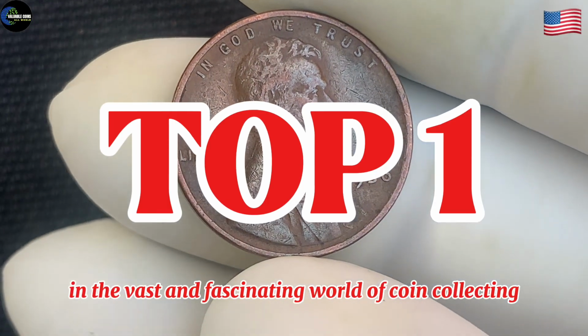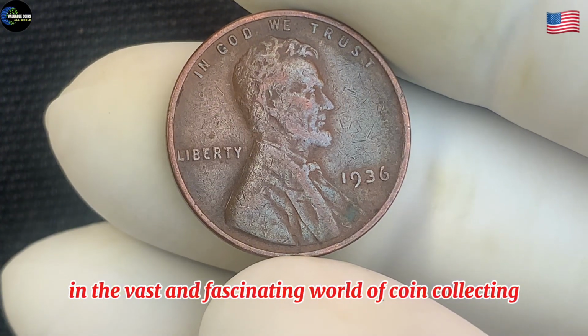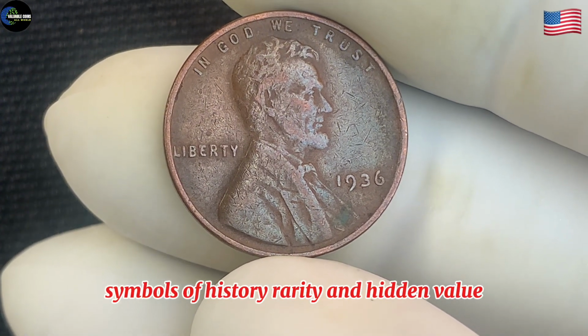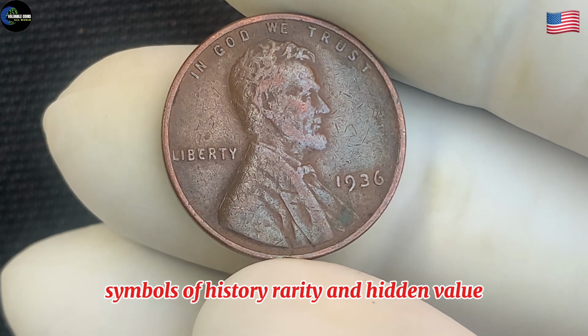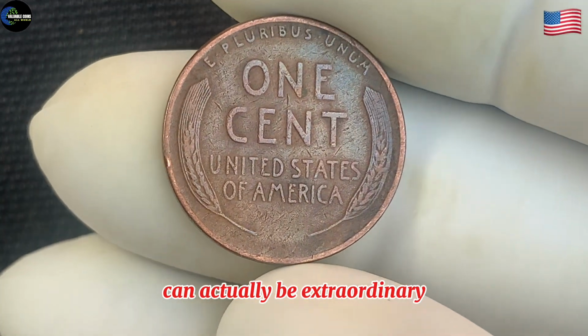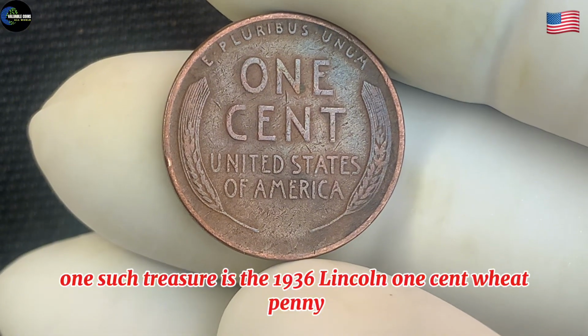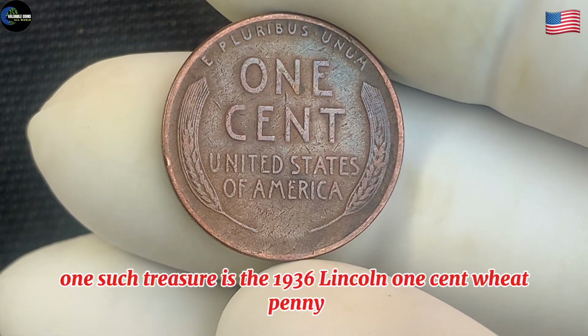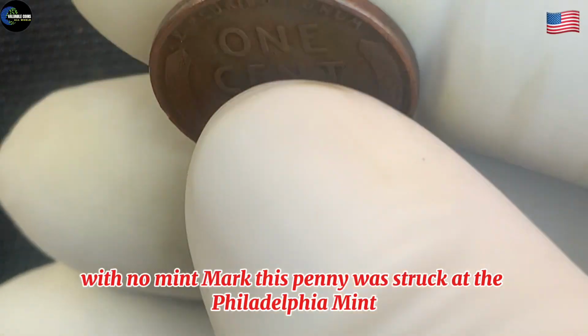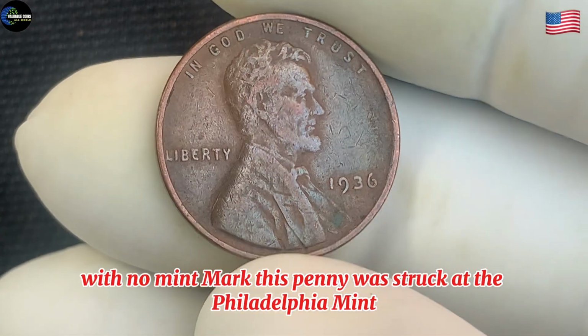In the vast and fascinating world of coin collecting, there are certain coins that stand as icons, symbols of history, rarity, and hidden value. They remind us that what may seem ordinary can actually be extraordinary. One such treasure is the 1936 Lincoln 1-cent wheat penny, a coin that holds far more than its humble face value. With no mint mark, this penny was struck at the Philadelphia Mint.